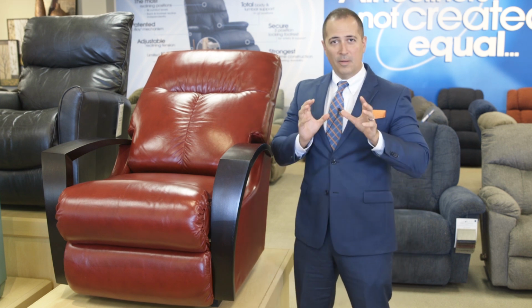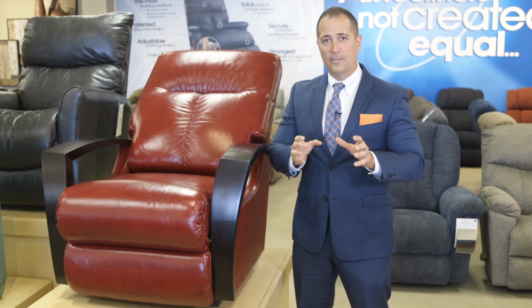So, if you're out searching for a recliner, comfort is key. And to be comfortable in a recliner, it actually has to fit you and your body. That's why Lazy Boy makes over 50 recliners, different sizes, different shapes, to fit each individual. So today I'd like to teach you about the 5 pressure points. There are 5 points in your body that we as the experts look to fit you in a recliner.